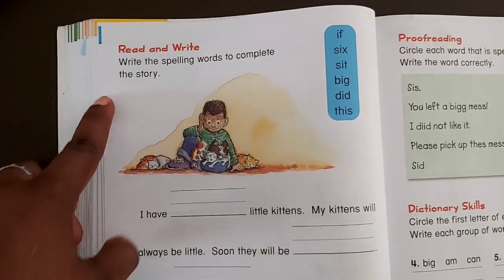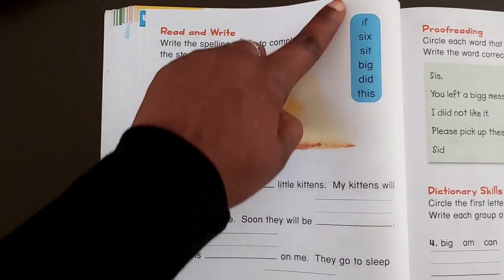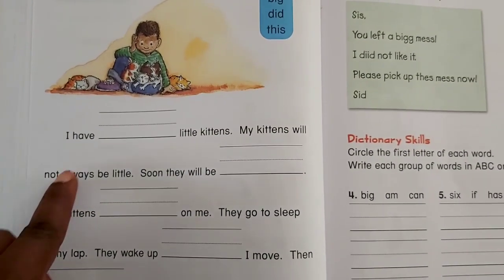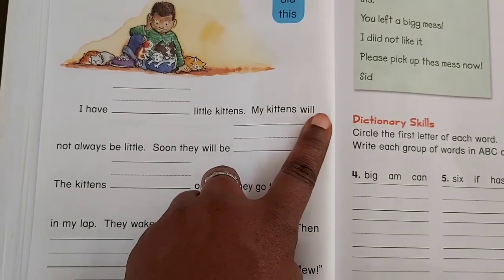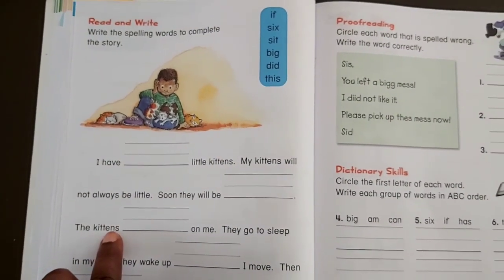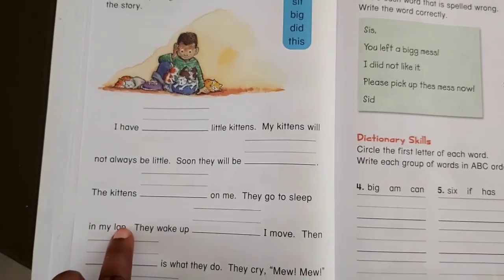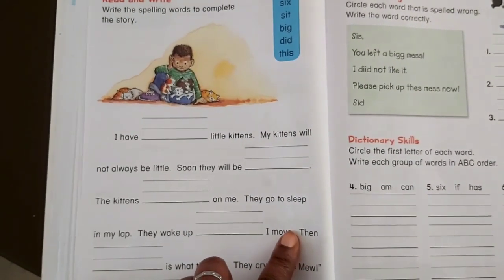And we turn over to page 76. Read and write. Write the spelling words to complete the story. So guys, again, we are using these words: if, 6, sit, big, did, this. And we go. I have 6 little kittens. My kittens will not always be little. Soon they will be big. The kittens sit on me. They go to sleep in my lap. They wake up if I move.